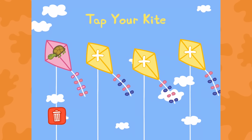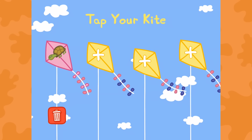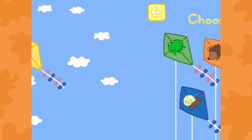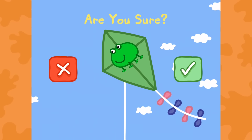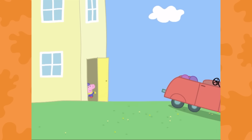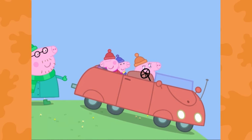Make a profile by choosing a kite. Next time you play the game, choose the same kite to go back to where you left off. Choose your kite. Are you sure? Good choice. On cold days, Peppa and her family wear their hats and scarves and coats.